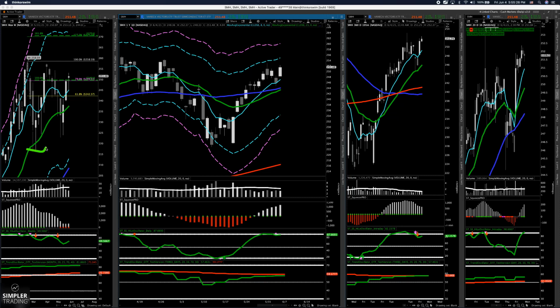You have a double bottom with a higher low. You have this flat top here right around 258 on SMH, which is the semiconductor ETF, and the potential that you could actually test significantly higher is right there. This could test about 8 to 10% higher on the semis. I have a target on this at 270. If you do symmetry or an extension, it takes you into 270, and I think that's a great play here on the semis.